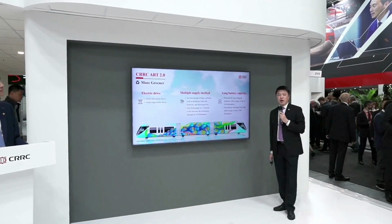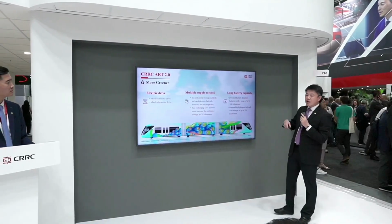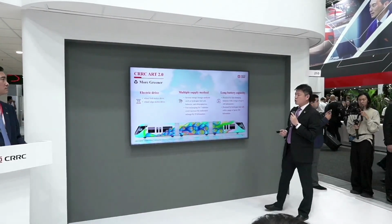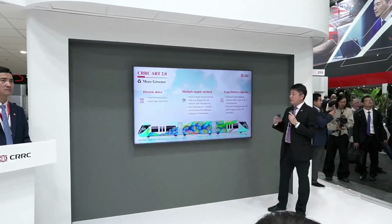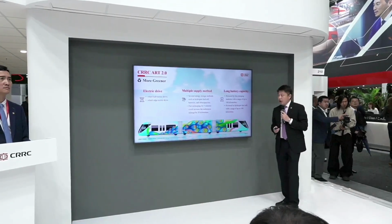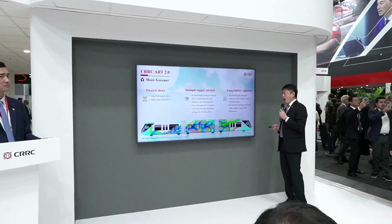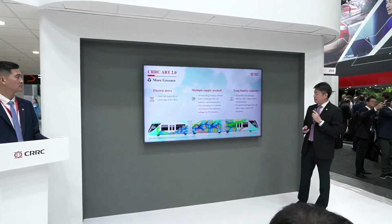We use electrical drive like wheel-hub motor drive and wheel 8 motor drive. And there will be multiple supply methods such as hydraulic fuel cell, batteries, and ultra capacity. Fast charging for 5 minutes increases the range by 20 kilometers. And we have low battery capacities. When powered by the fast charging batteries, the range is up to 100 kilometers. When we use the hydraulic fuel cell, the range is up to 390 kilometers.